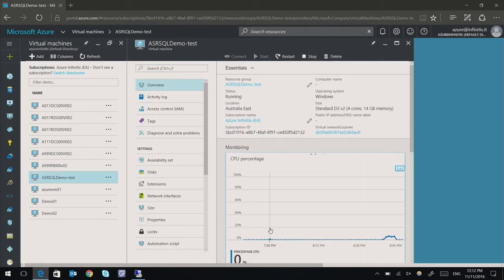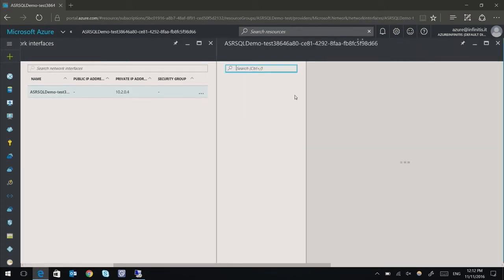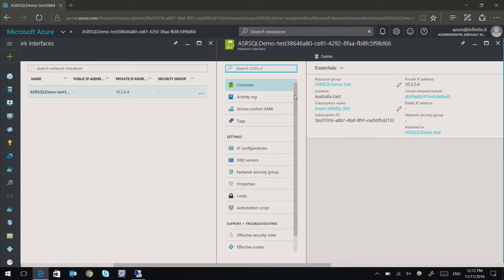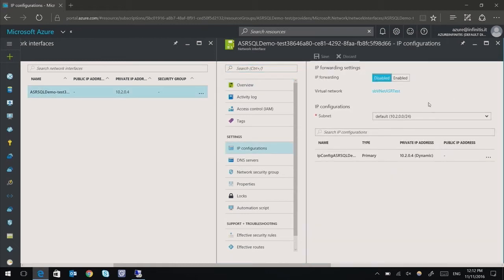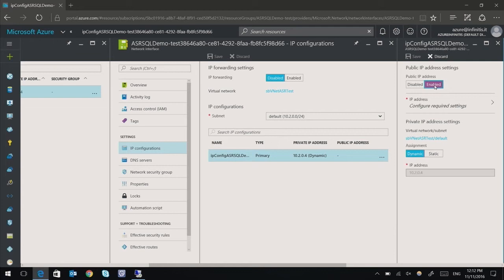Now, a quick side thing to this demo is that I don't have a public IP address. So if I want to connect through the Azure portal, I need to quickly go and add a public IP address. So for the one out there that doesn't know how to create a PIP, you simply go into the interface, into the IP configurations. You go onto the actual interface and you enable a new IP address right there.